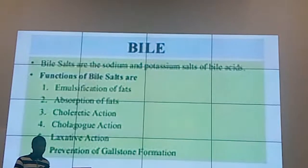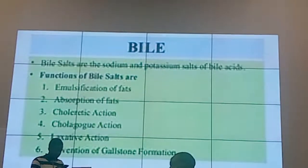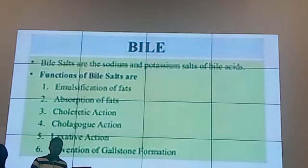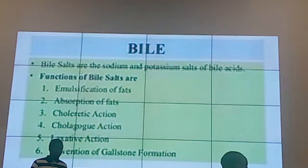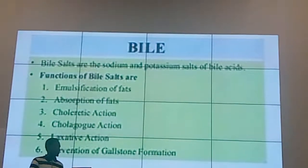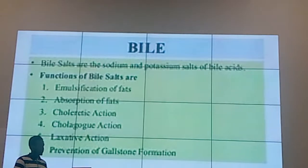The other thing that the gallbladder does is that it has mucus cells, which produce mucus. And some people will even argue that there is bicarbonate there, which I doubt. But some books, if you read them, will tell you there is bicarbonate produced there for neutralization. Okay? So generally, what does this bile do when it is secreted inside the intestine?